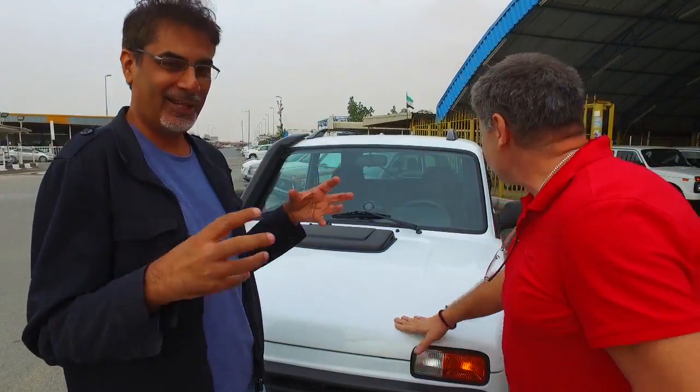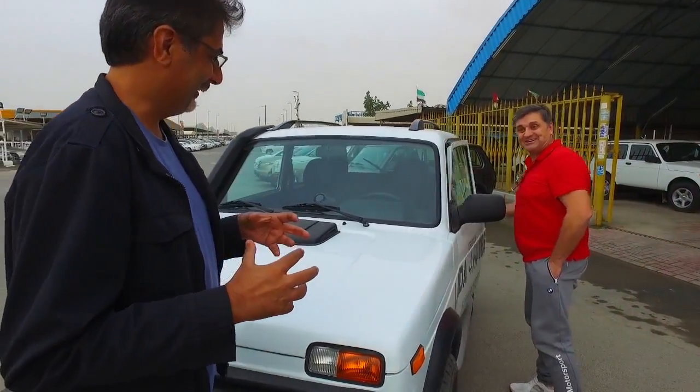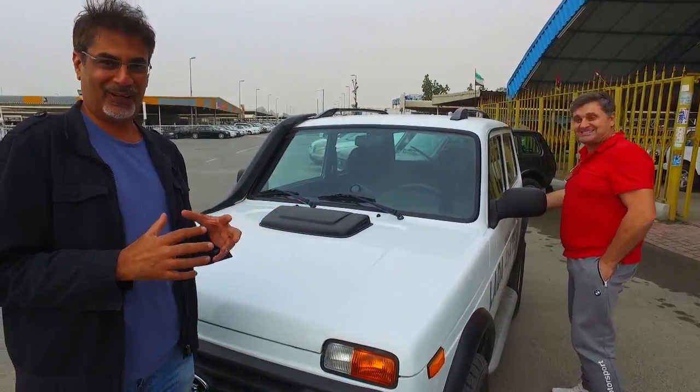And the clutch is very easy, actually. It's quite light. For desert, number one. Very good in the desert and off-road. Baby G63, small. Just a small G63. It's a shrunken G63.